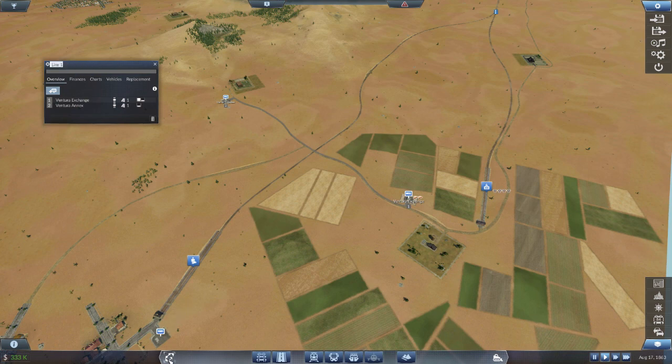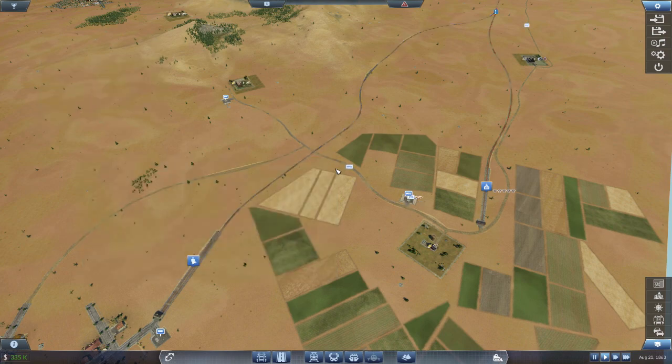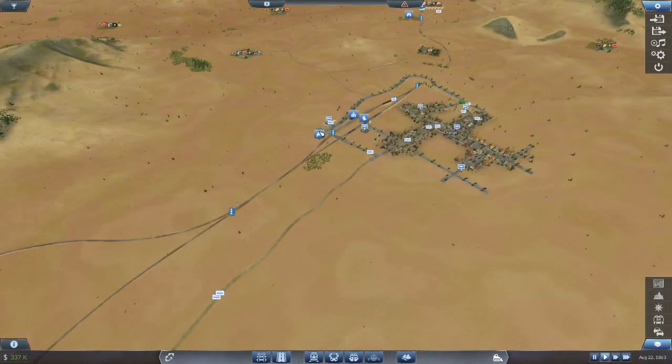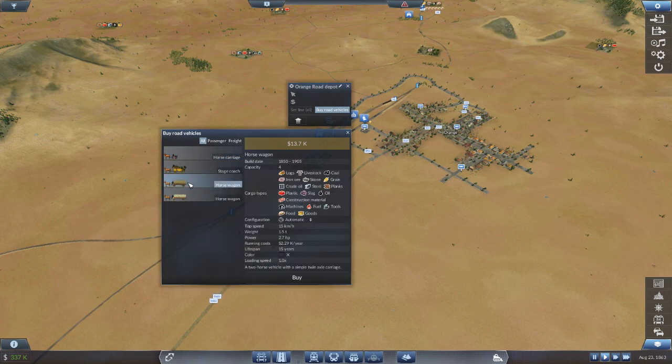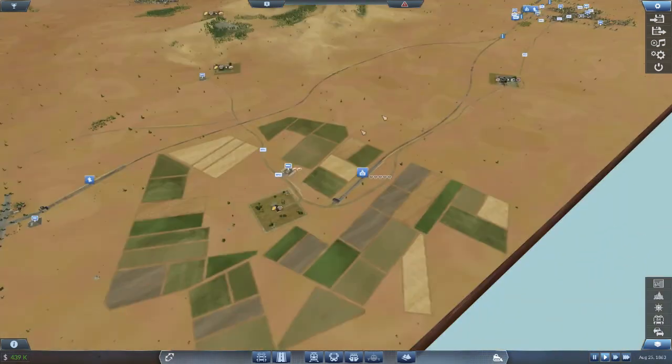So we will call that, what's our naming convention? Crude fuel Boston. Okay, so we will call this grain/food Ventura. Good. Yes, that's fine. We'll obviously need a couple more trucks in here to absorb this traffic. So we'll start by building a couple more horse wagons for Ventura deliveries. And we'll build 2 for grain and food Ventura. Good. Excellent.